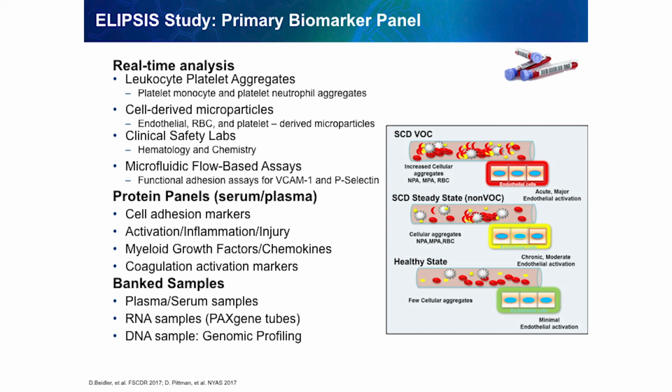We haven't touched these yet, but these are all samples that we'd hope to now analyze and that we would make available to others for analysis as well.